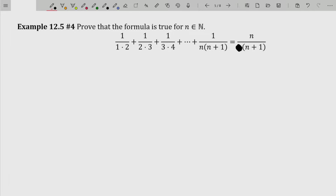So here's our last one. And this one I actually, there was a little typo. I started doing this and then I realized, wait, there's something weird with this. There's a typo in my notes.